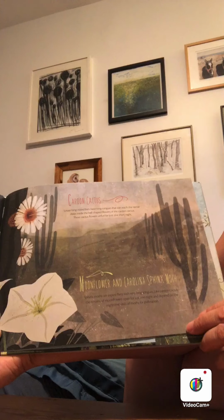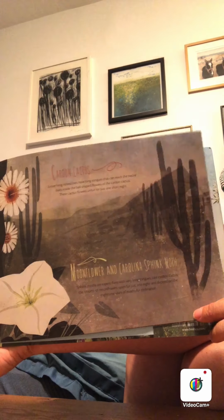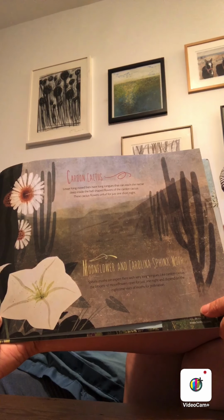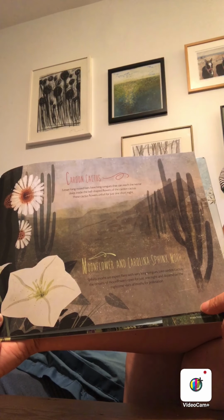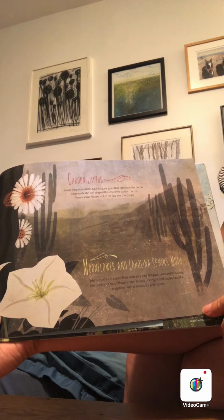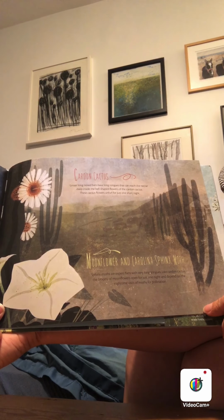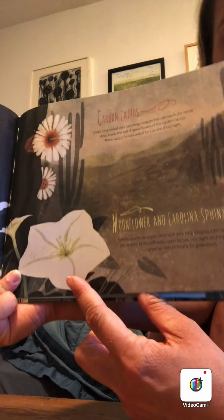The moonflower and Carolina sphinx moth. So that was the moth. Sphinx moths are expert flyers with very long tongues. Like carden cactus, the bloom of moonflowers open for just one night and depend on the nighttime visits of moths for pollination. So these flowers only bloom at night. They're called moonflowers.